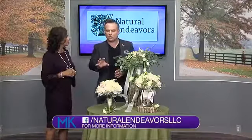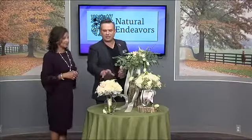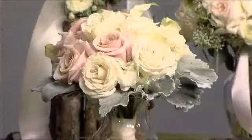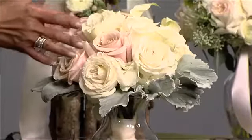Joanna, let's talk about what you've got here. Now, you have 3 different types of arrangements, but they're all bridal bouquets. Is that right? They are all bridal bouquets. Let's talk about this first one down here. This one is a more traditional, more contrived bouquet. It's a very little bit of greenery. Some of the brides prefer to have very little greenery, so this would be something more of what they would be getting.